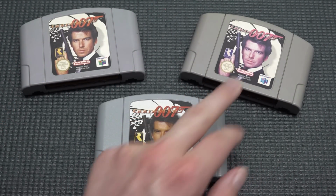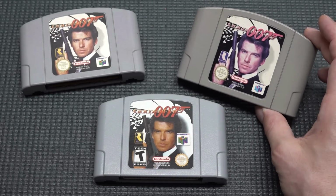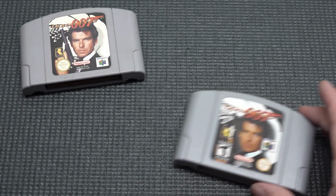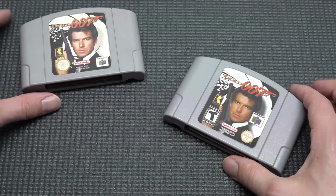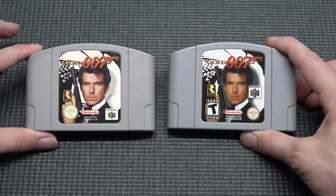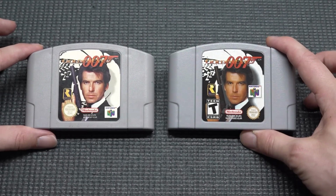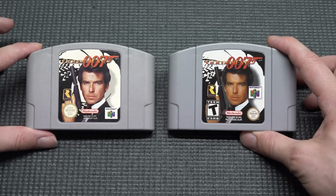So we're not going to be comparing it with this particular game because this is absolutely in Captain Obvious mode. You can just see which one is the fake. However, I'm going to be comparing both of the cartridges. You can see how they are different. Not only did they mess up the logos, because both of them are actually European cartridges with the same kind of numbers.